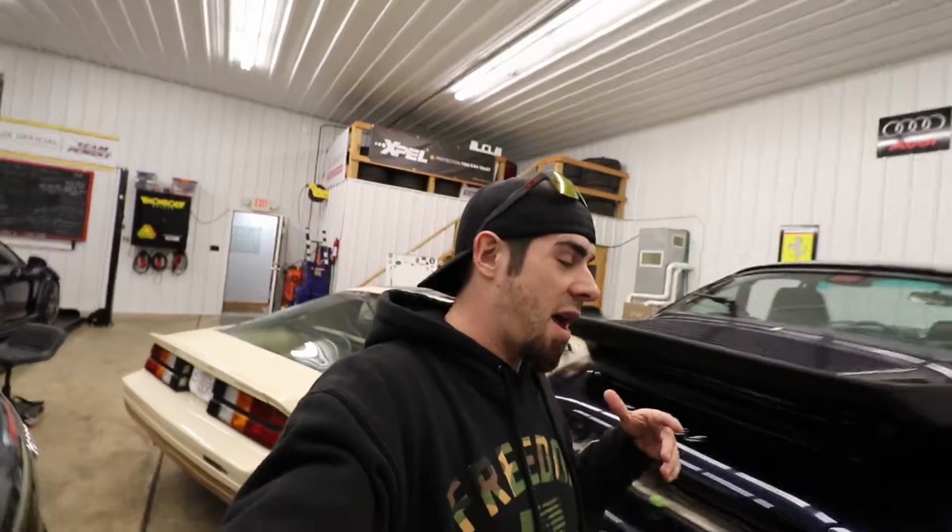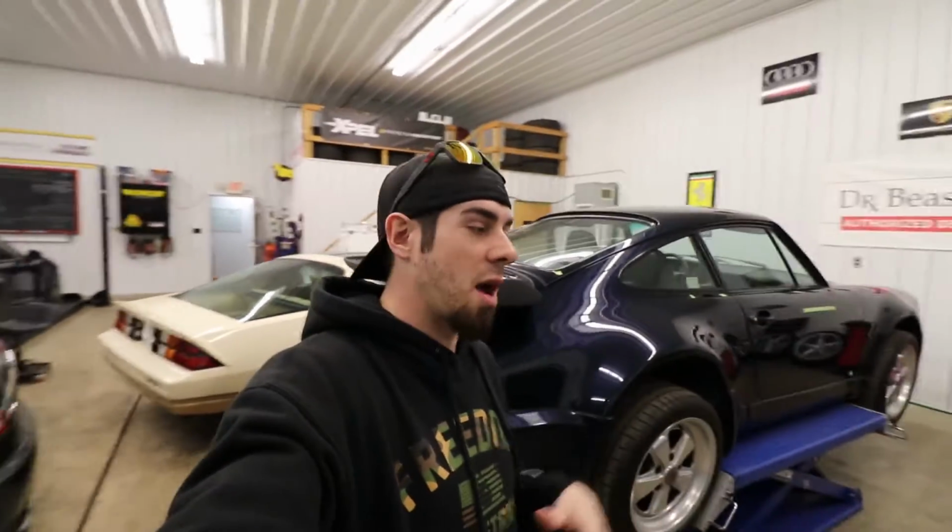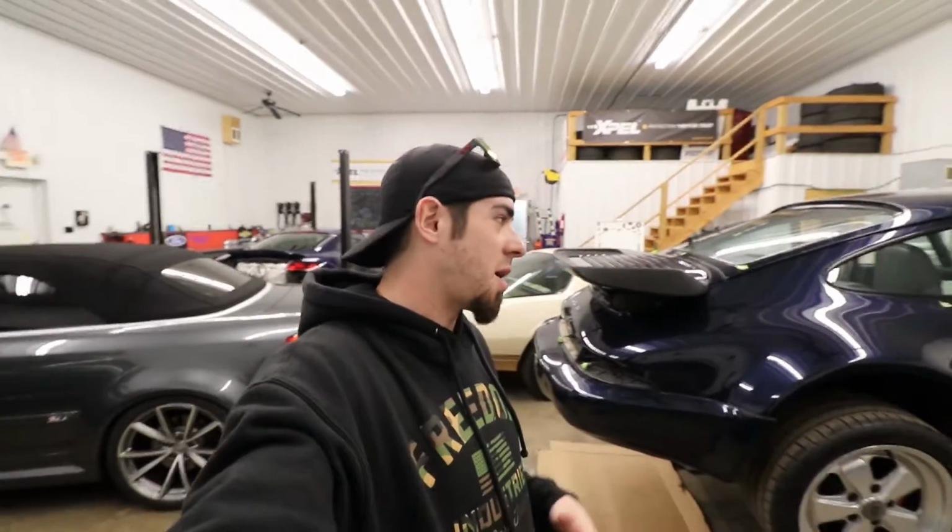One really cool thing about this car is that it is so unique and so rare at this point. As soon as I posted a video and some pictures of this, I'm getting guys from like Arizona, a few different places in the US that are getting a hold of us to give us some tips and some pointers that have done Porsche 964 builds, specifically the 3.6 liter turbo, and some pretty good advice so far.